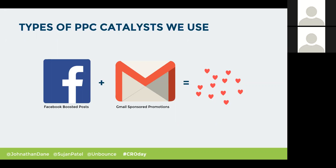actually within Gmail. So if you're B2B, unfortunately, you can't target these people because they don't have ad capabilities inside of Gmail, even if they're on Google Apps, which we are. And so that's something to keep in mind that we'll talk about too.